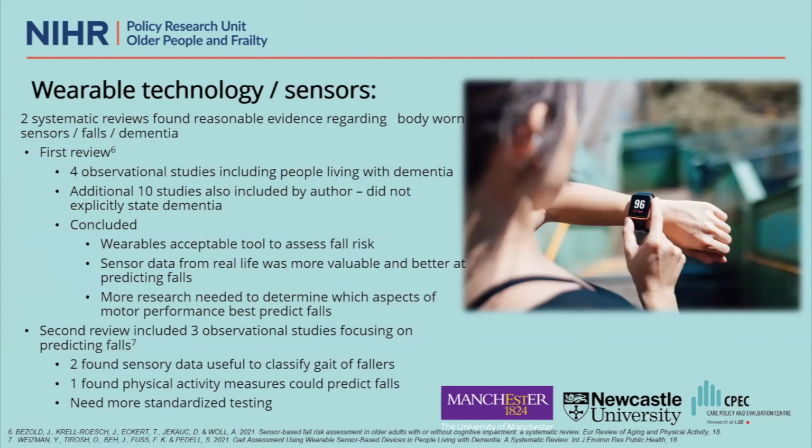Then the final area we looked at was wearable technology and sensors. So this includes things with, for example, a gyrometer that can tell whether you're upright or not. So they could be body worn, they are body worn, sorry, and they can be wrist worn, ankle worn, or they can be on your back. So there's lots of different places for wearing them.